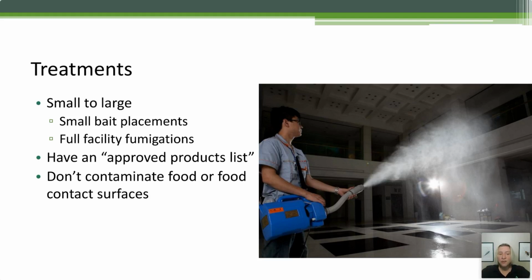treat. Now, I do have a note on here about having an approved product list, especially in the US, in Europe, in many other countries. There are certain products that you can use inside a food production facility or a food storage facility, and there are many things that you can't. So it's very helpful. It's a requirement in the US to have that list that says, these are the products that we can use. And even to a degree, these are the situations we can use it in, because you may have a product that you can't use inside a food facility, but it's very good to use it outside to keep some of those pest numbers low, so fewer of them are going to get in.